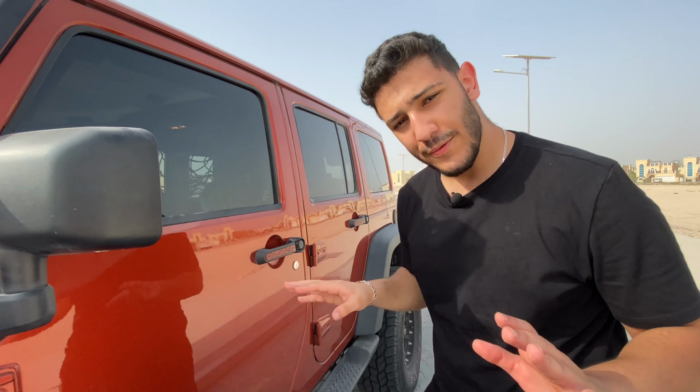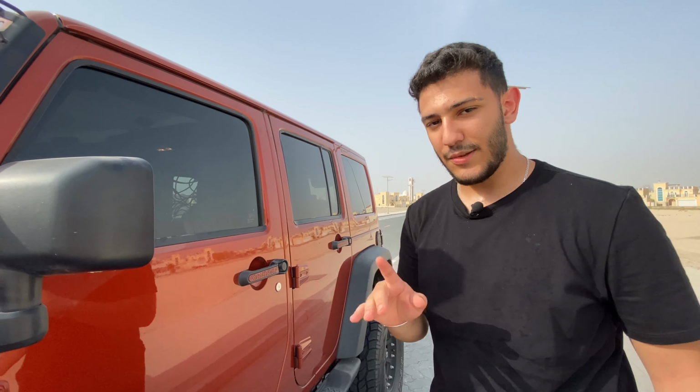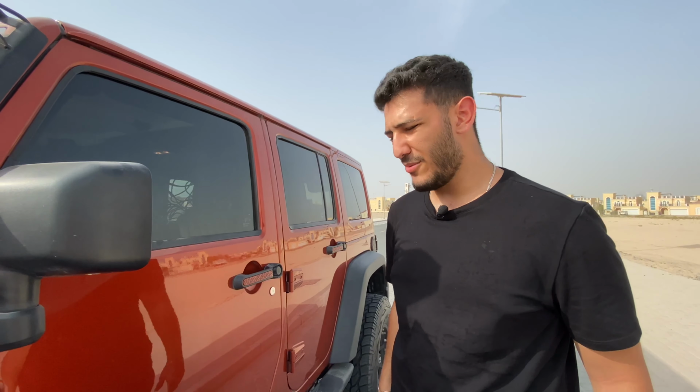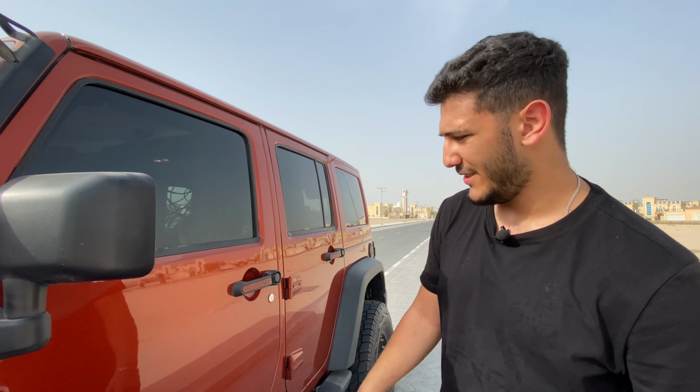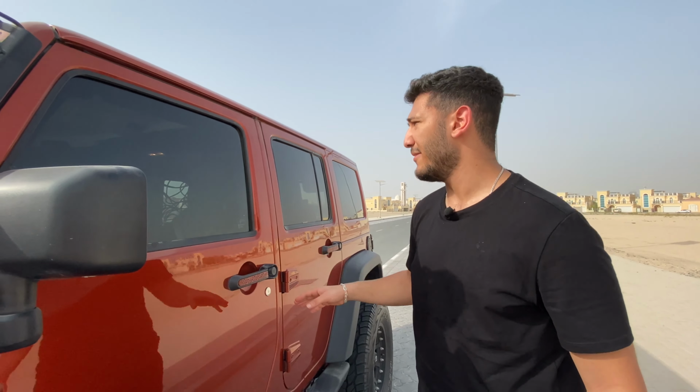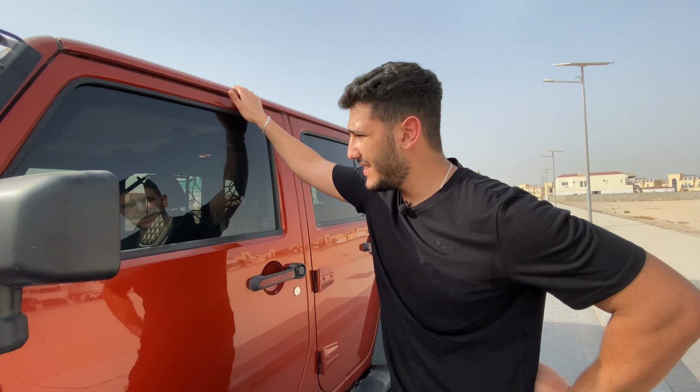Now, you don't remove the doors because you want to be cool. You're going to remove them to get some weight reduction, as some people would like to say. So obviously, this car is pretty heavy. You can remove the roof. It's pretty easy to remove the roof.